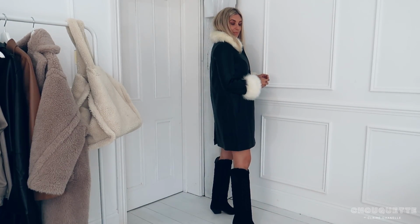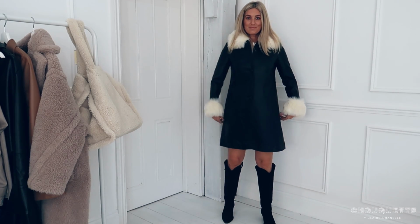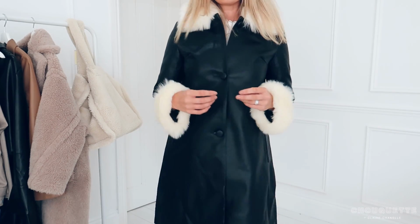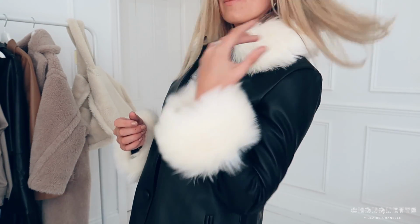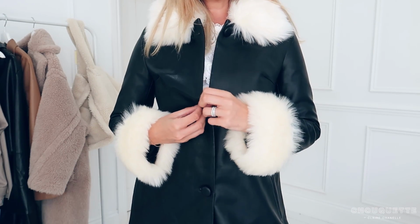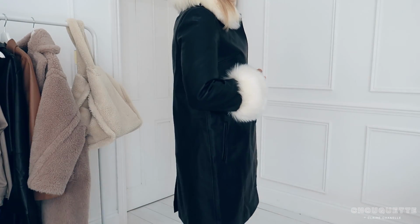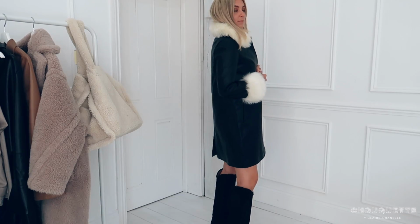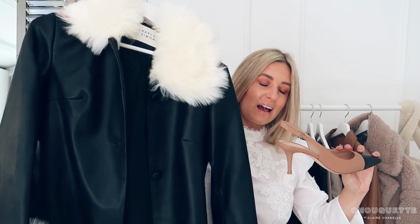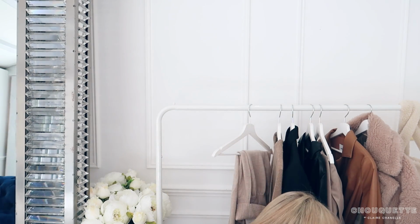It has the little pockets here that are real. I love this. I love the whole leather trench thing, which I've spoken about in previous videos, and I was talking about it last year when I bought my Saint Laurent one. This is a really affordable trench. Well, it's not a trench because it doesn't have a tie, but it has that long leather look. It's so cute. I think it's so sweet with shoes like this. How cute is that little look? But I also think it looks really cute with, obviously, a pair of heels, which would be an obvious choice.